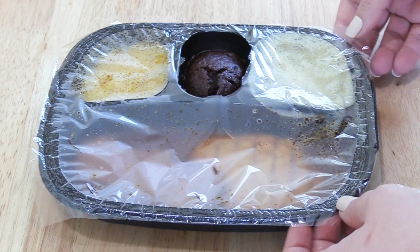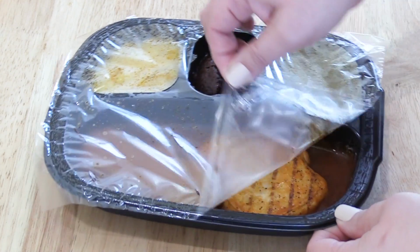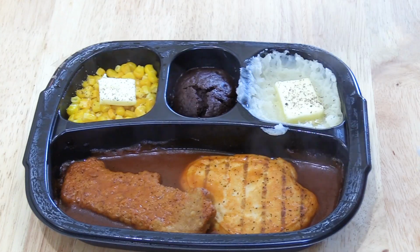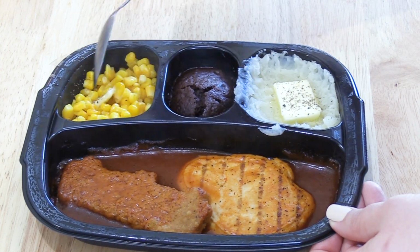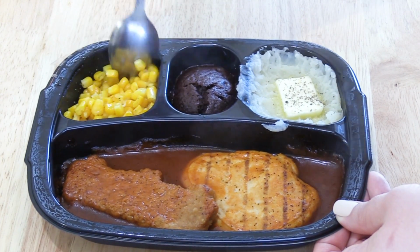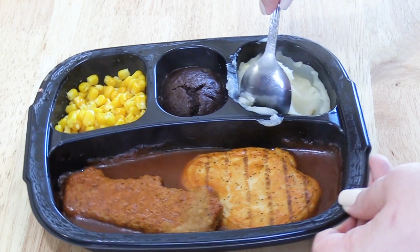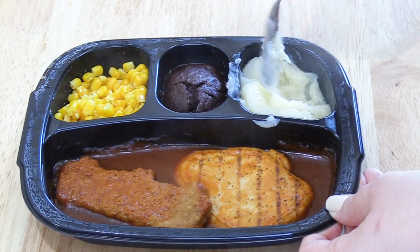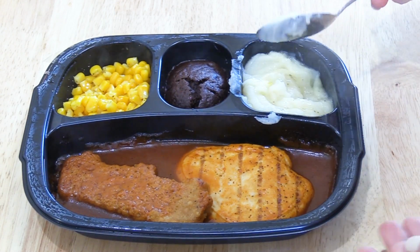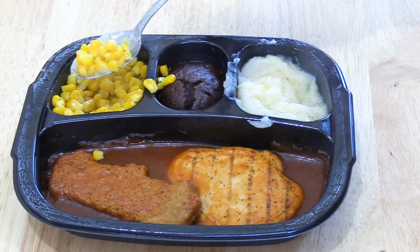Now here's our second meal after we removed the film from over the brownie and baked it in a 375-degree oven for 45 minutes. And then once again, we added the salt, pepper, and butter to the corn and the mashed potatoes, and then gave them both a good mix. And this time, with hopes of a better experience, we tried the corn first.